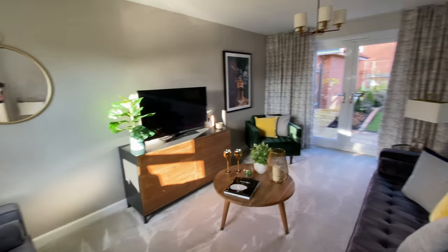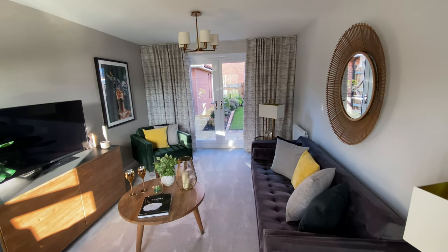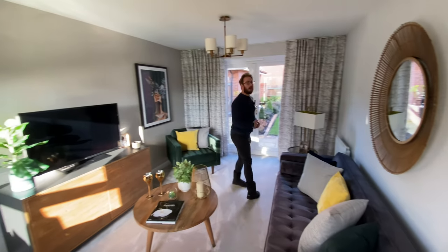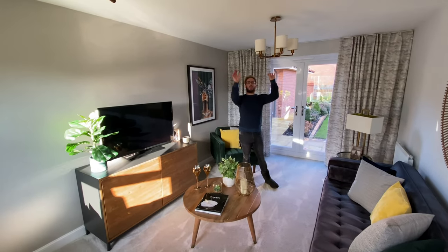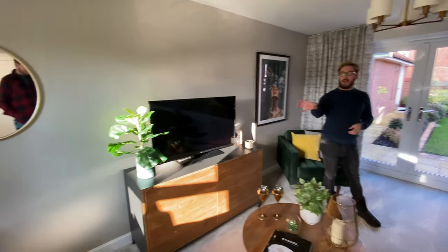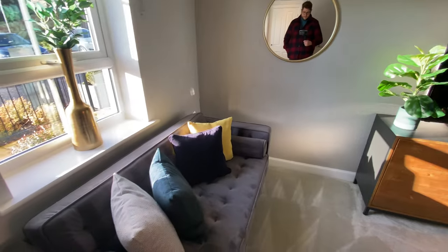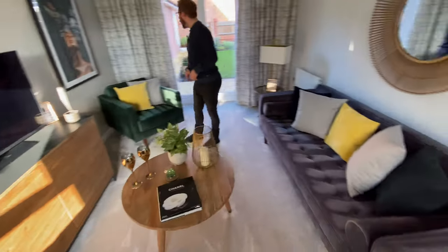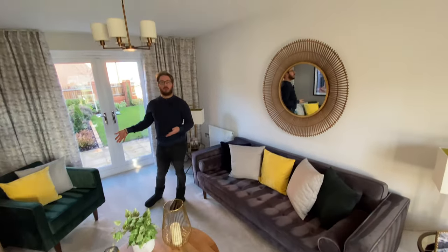Ta-da! Wow. Wow, I wasn't expecting this. No, this is really big, actually. Yes, it's a very large, spacious living room. You've got two lights. You've got space for your TV. There's space for, I would say, a two or a three-seater sofa in the corner. Space over here for a two or three-seater sofa. And you could even have an extra wing chair or something over here.